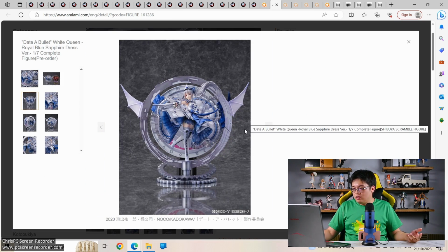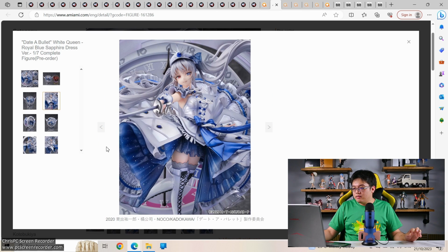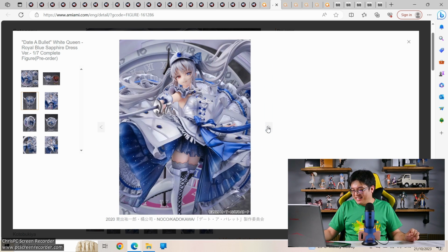Okay, so I thought this was Kurumi in the first place because I haven't watched Date A Bullet yet. Right, I haven't watched the series yet. And at this price, just give us a Rolex watch behind there. Okay, I'm not collecting Date A Bullet stuff, but this figure, yes, I would love to have one. Simply because I'm a huge fan of details, bro. Details.